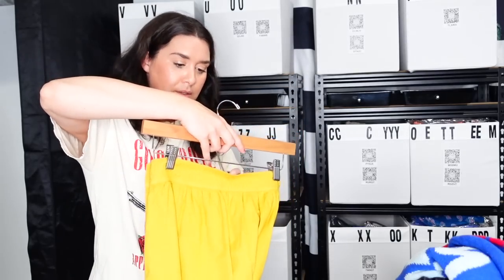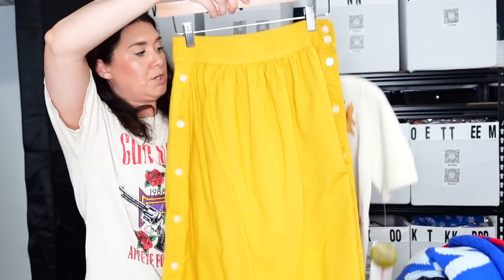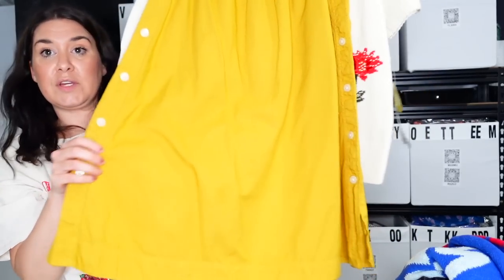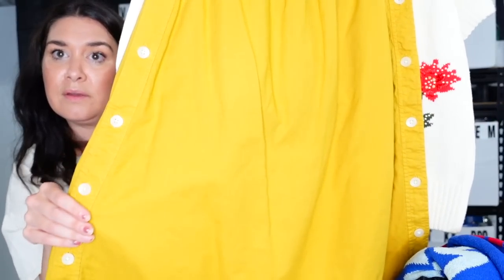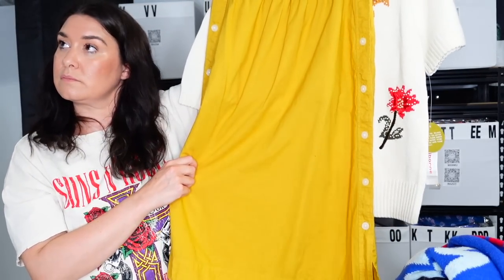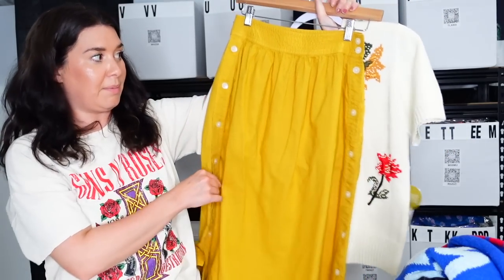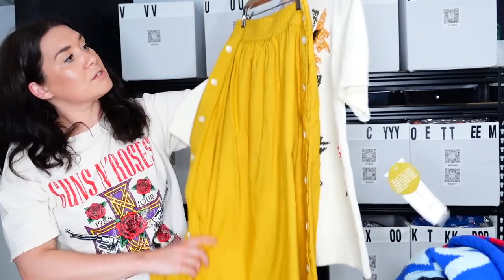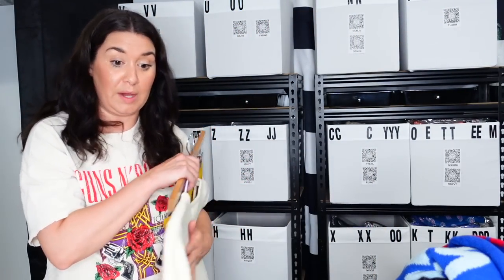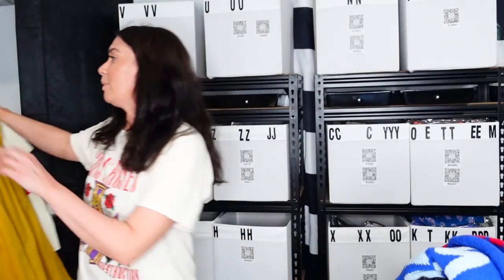This is a Madewell, size 0. It's the side button midi skirt. So it's mustard color. And I got this for like $6 on Whatnot. And it buttons down. Sydney, the same girl I got this shirt and the other. I did a bundle because I was just getting the killer deals. Killer deals. I got this skirt. And my daughter, who I got it for, she's like, that's too tight. So, whatever. I'm like, that's fine. I'm going to sell it because it's adorable and someone will buy it with that sweater.